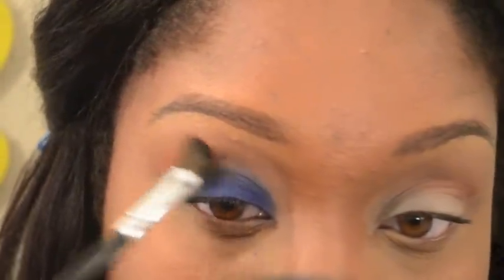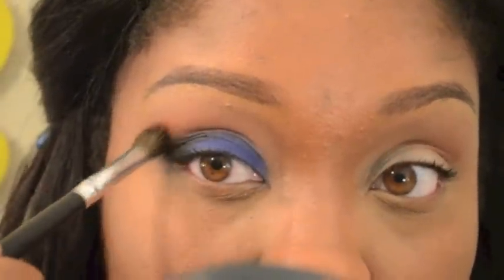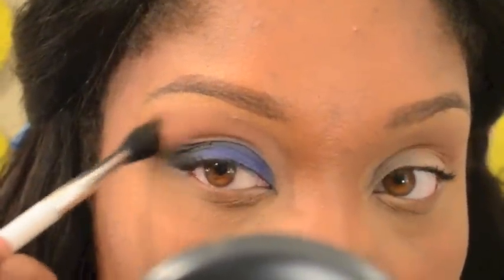Harsh lines using red brick again, just to make it look a little more cohesive. And again with soft brown.